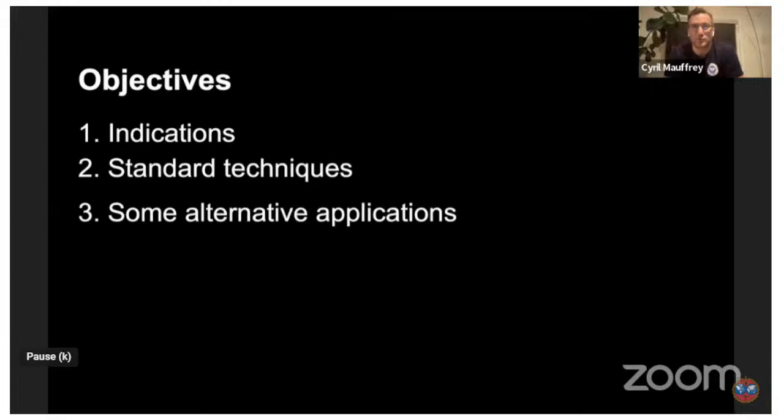I'm going to show you a few indications, standard techniques, and then more importantly, I wanted to show some alternative applications that I find interesting and that perhaps can help you in your practices.